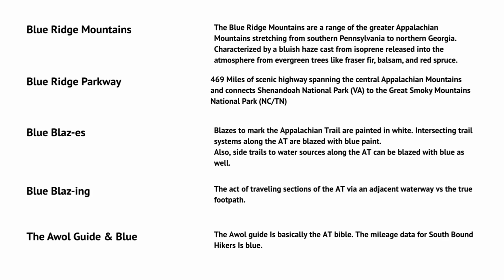Part of the Blue Ridge Mountains is the Blue Ridge Parkway, which is 469 miles of scenic highway that spans the central Appalachian Mountains. All right, so we just went from southern Pennsylvania to northern Georgia as your span, and now the Blue Ridge Parkway kind of narrows that. It goes down to 469 miles of central Appalachians, connecting Shenandoah National Park in Virginia to the Great Smoky Mountains National Park in North Carolina / Tennessee. It's right there on the border. So you're in an even smaller bracket there.